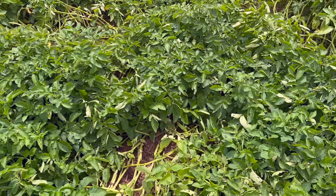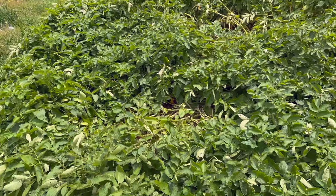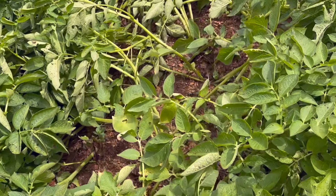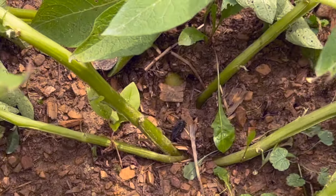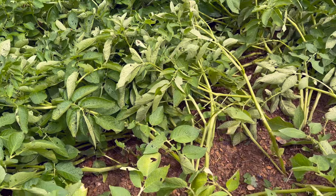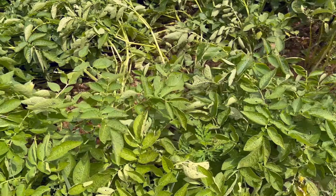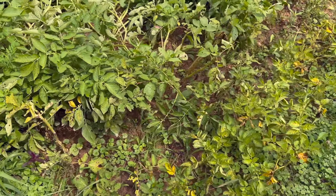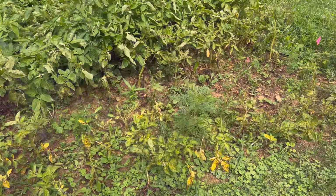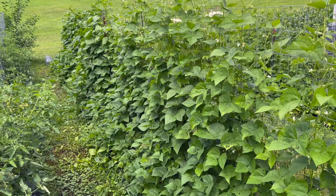Wasn't able to get in and hill the potatoes up the way I had intended to because I planted them too tightly. But I don't see anything poking out of the ground. I see one right here. But the reason you want to hill your potatoes is to keep the potatoes themselves from ever getting exposed to the sun. If they do, they'll turn green, and you really should not eat them at that point. Green potatoes are toxic.